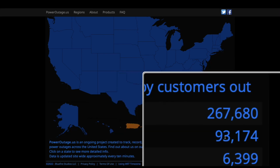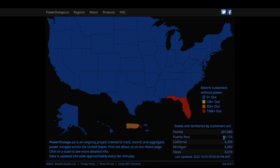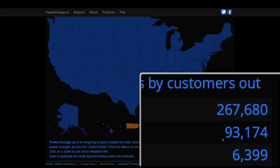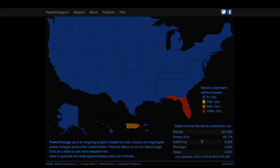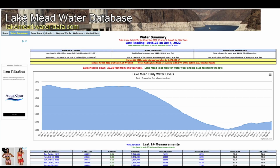Puerto Rico, who also saw well over 1 million customers. In fact, the entire island was without electricity following the landfall of Hurricane Fiona. They are now less than 100,000, down to 93,174 customers without electricity in Puerto Rico.